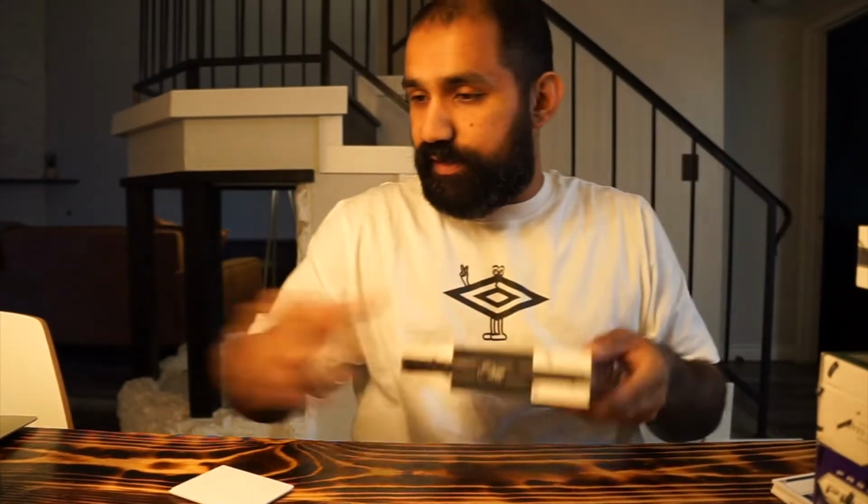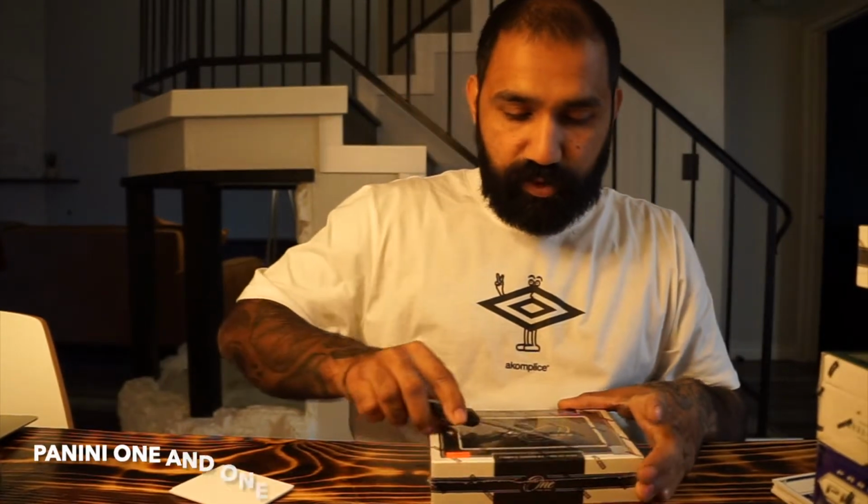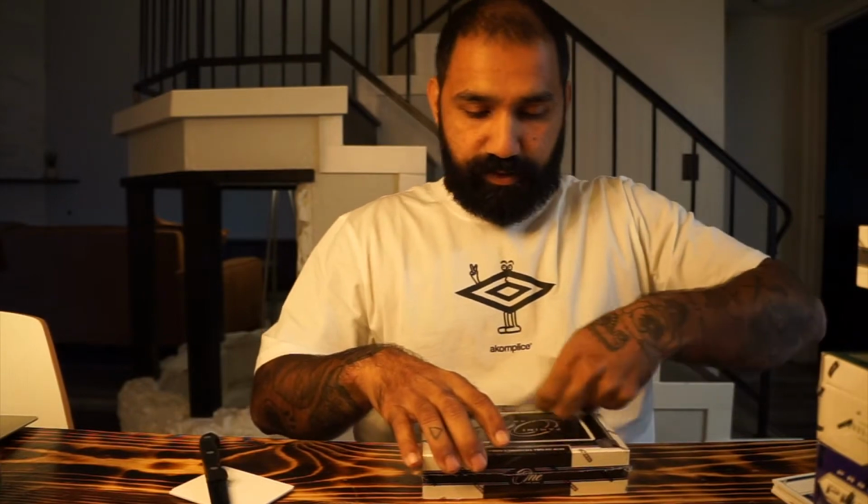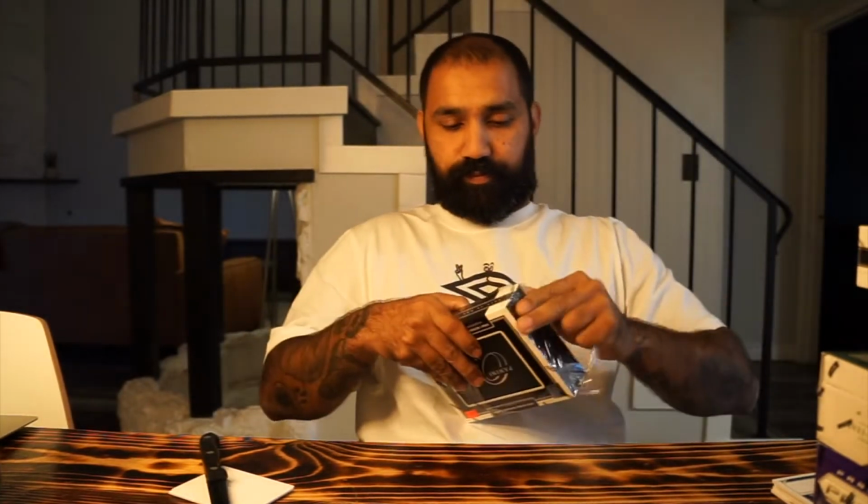Now we move on to the easy stuff. The one and one. There's only two cards. If you pull a Zion out of 99, that's like a $1,000 card right there. Just the 99s.